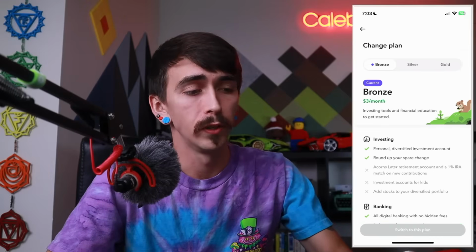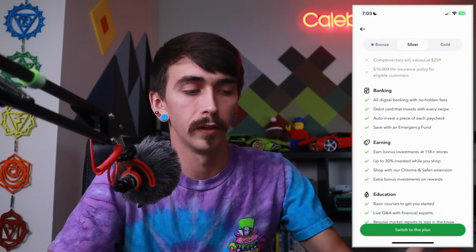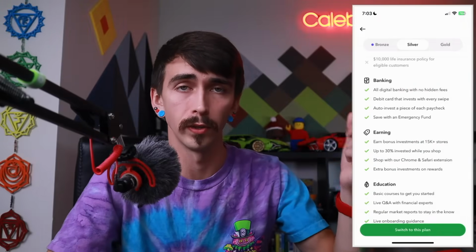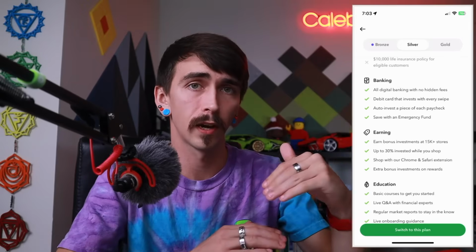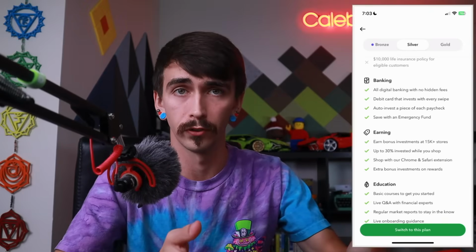Now we're gonna move up to the silver tier here. This is $6 a month. One of the first things that you unlock here is saving with an emergency fund. So this will add an additional feature to the banking side of the app with the checking account. And essentially what this will do is create a secondary savings account for you, and you can set up recurring investments to start building up an emergency fund for yourself.